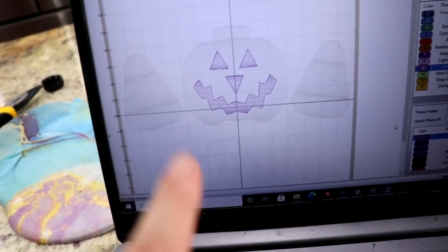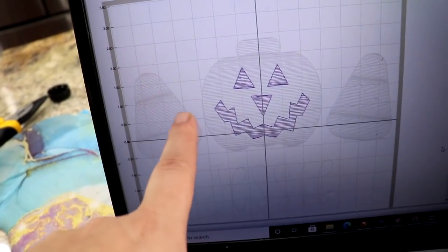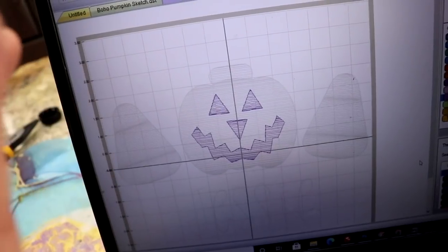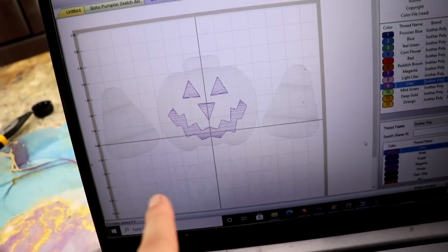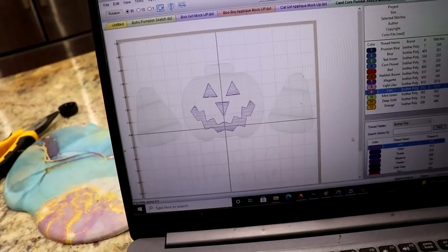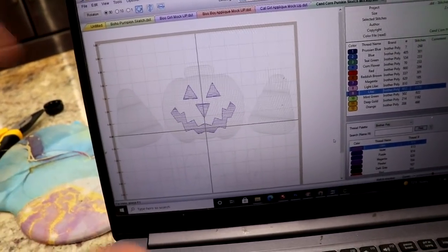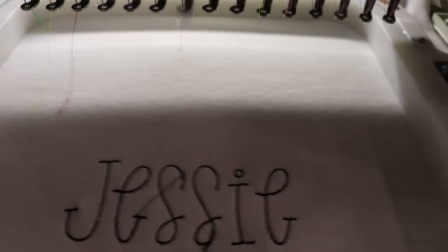I'm actually gonna do this design twice. It's kinda hard to see, but these are candy corns. For the pumpkin, I'm gonna do one in orange and black, and then the other one I'm gonna do in purple and black. And then the name is really hard to see, but it's just like a bean stitch for a name. So this one has no applique. Basically, I just set the thread colors and I just let the machine do its thing. And I'm gonna run this design twice, but just make those color changes to the design.